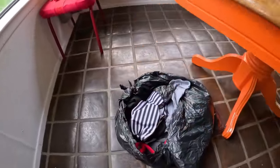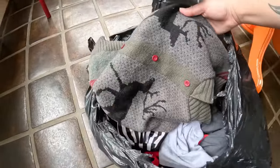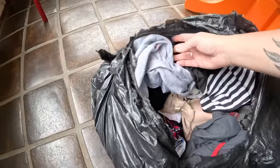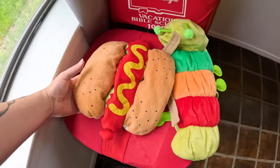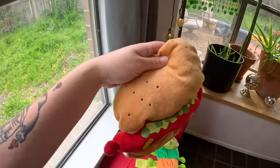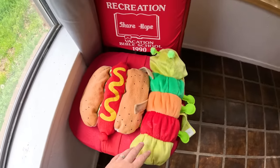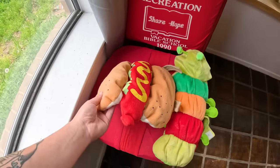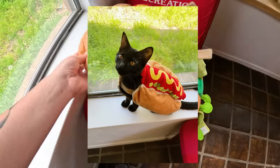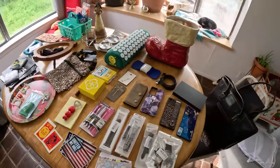We also, oops, a couple more things. This was the rest of the stuff in the bag of donations. It's just clothes in here. This is a dog sweater, and then the rest is mainly t-shirts and bathing suits. And then we got two costumes, which I haven't washed. You can see there's some fur and lint and stuff on it. But these are two little costumes, and I'm gonna see if Bones, he's sleeping in the window right now, would wear it just for like 1 minute so I could take a little picture of him with it. So cute. So I'm gonna wash those. And that is this haul.